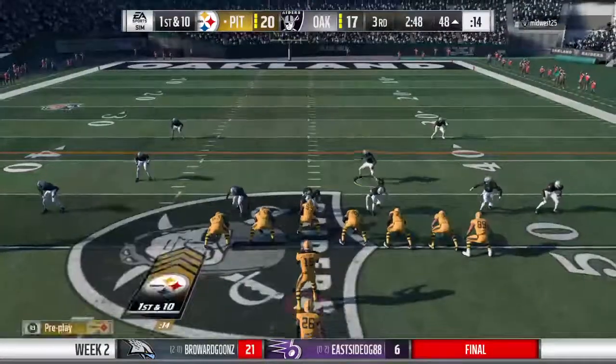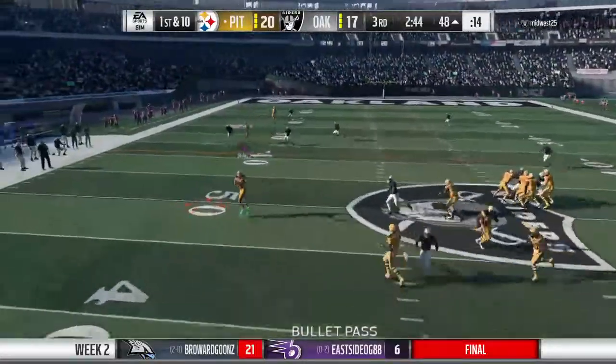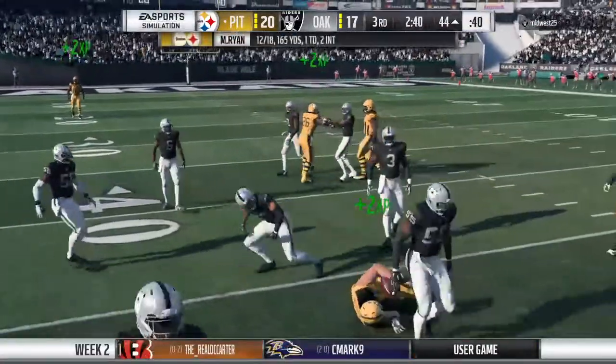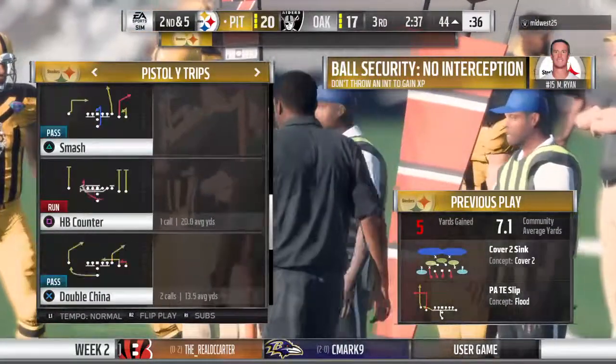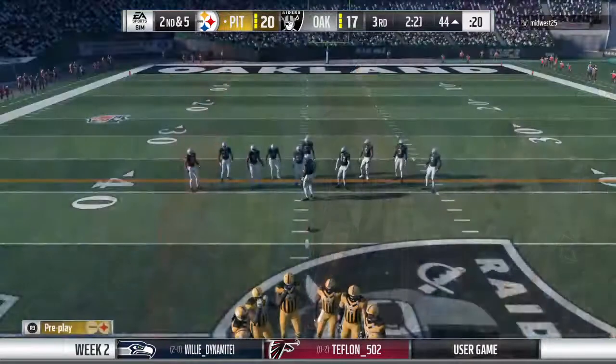Off the play fake. Here's Ryan. Out to his left. On the left side, it's McDonald. A decent run there following the display of quick feet, down just inside the 45. 5 yards on the catch there, brings up second down.